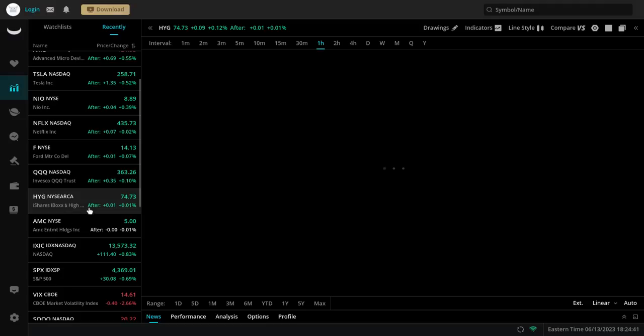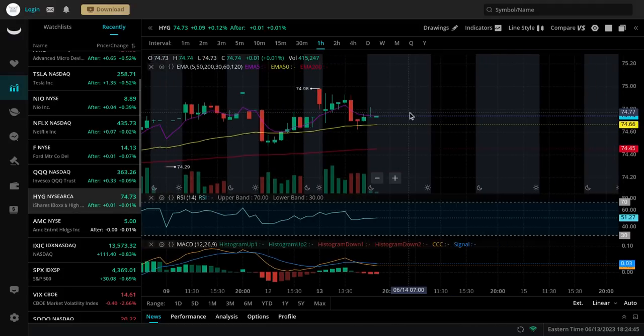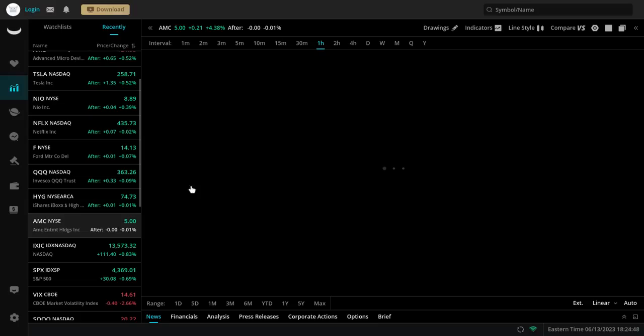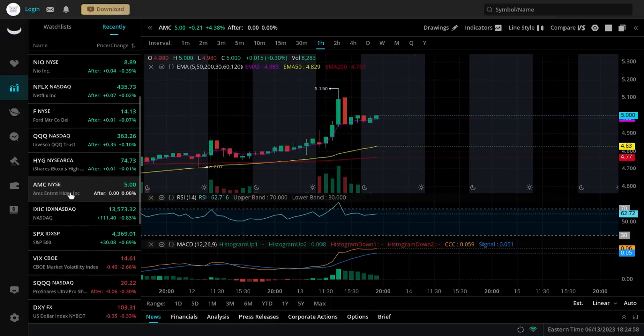The HYG is green, so that's a positive sign for the markets as the bond traders are starting to buy in and they're becoming more excited. They may know something, they may not. If AMC pumps, we're going to be seeing this thing break 5.25, then potentially get to 5.5. If not, it's going to come down to 4.83, 4.77, then all the way down to the mid or low fours.